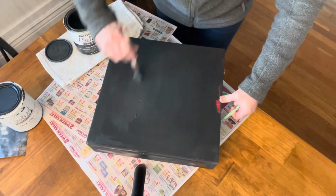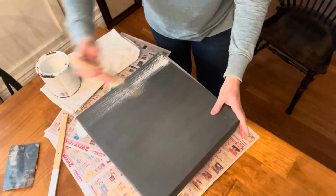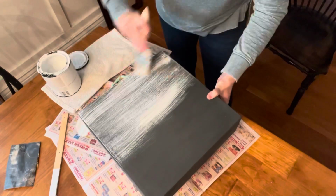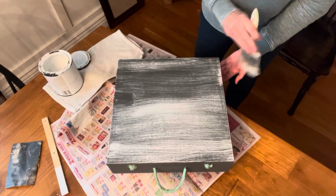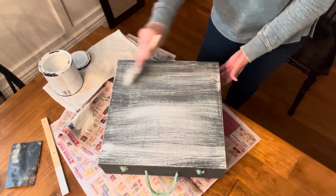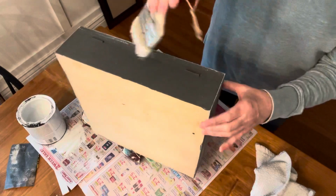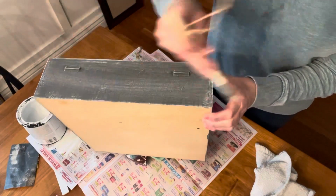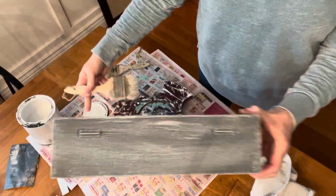But that is fully covered, even the red, and then I was able to just let that dry and then move on to part number two, which was to take a white chalk paint and do that same dry brush technique, just gently pulling across the black with that white paint, giving it a look so that you could see a fair amount of black underneath it. Once I was happy with the entire thing being painted and dry brushed and fully dried, I removed the tape off of the hinges and the rope handle.